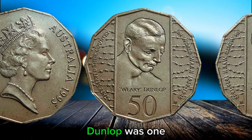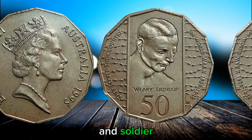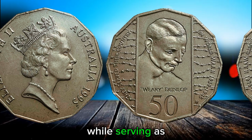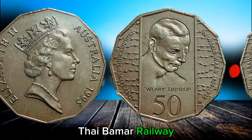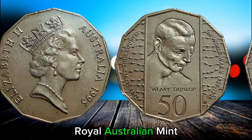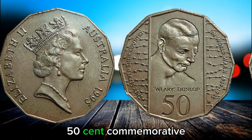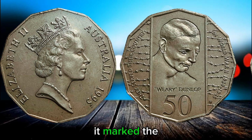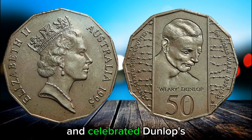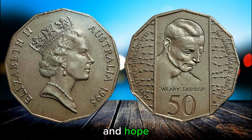Sir Edward Weary Dunlop was one such man, an Australian surgeon and soldier. Dunlop became legendary for his courage and dedication while serving as a prisoner of war on the Thai-Burma Railway during World War II. In 1995, the Royal Australian Mint honoured his humanitarian legacy with a beautifully struck 50-cent commemorative coin. It marked the 50th anniversary of the end of World War II, and celebrated Dunlop's contribution not just as a war hero, but as a man of healing and hope.